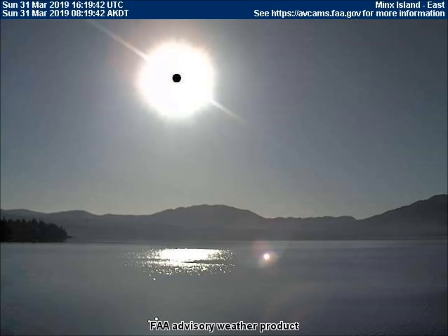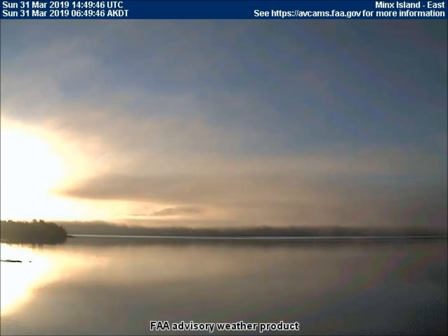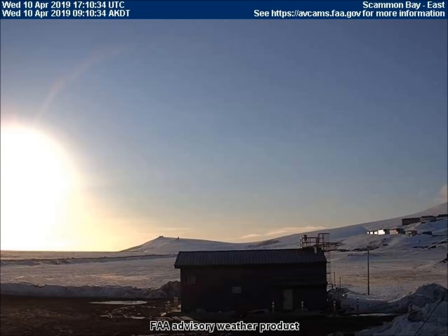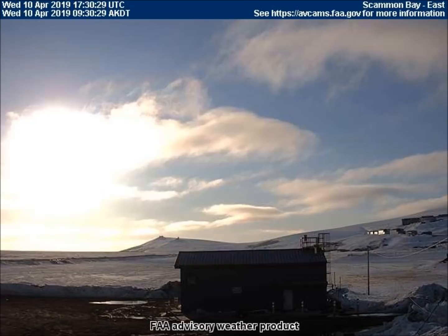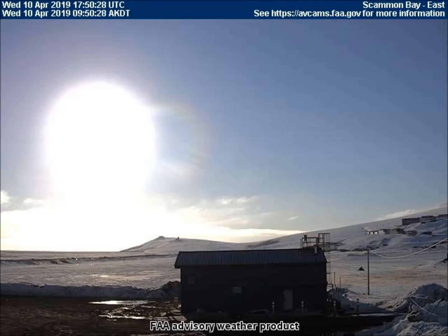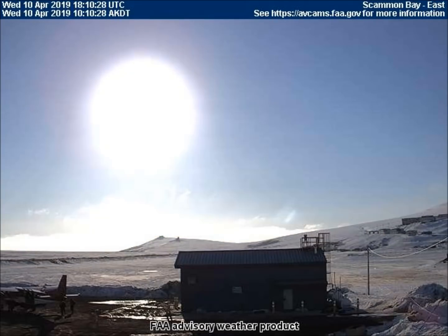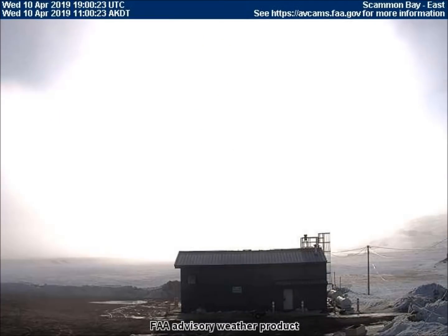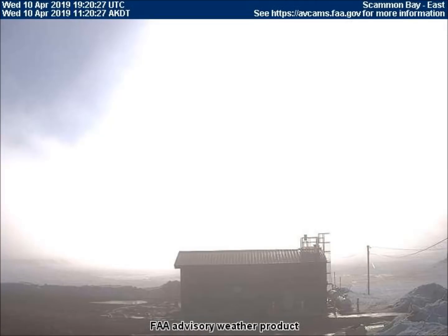In order for the viewers to understand what we will be looking at, I need to refresh your memory. The black dot equipment we just saw casting its reflection upon the water is capable of producing an enormous circular glare, thousands of miles in diameter, such as viewed here from the Scammon Bay, Alaska weather camera.